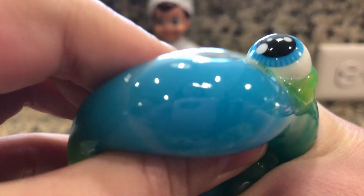Do you see? It's like blue inside. I think it's blue. Do you think it's blue in there? Ooh, he's so cute and stretchy.